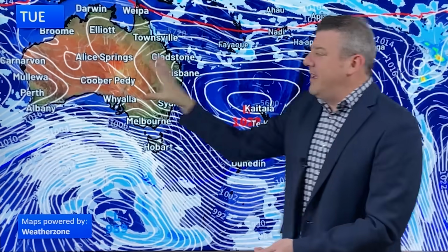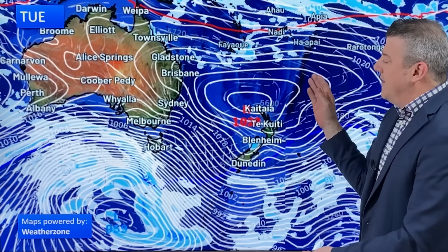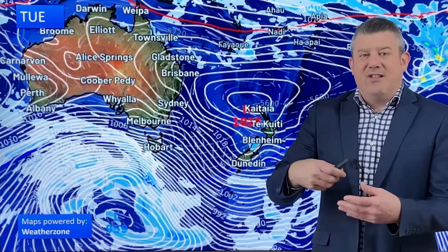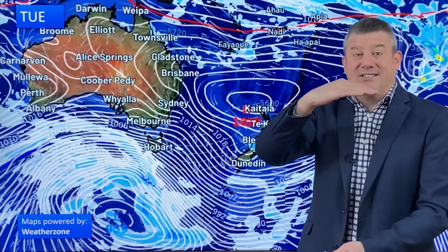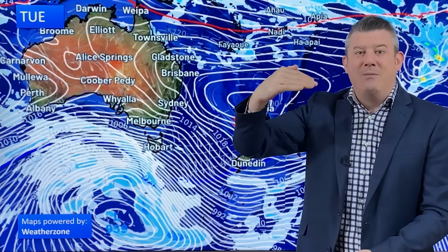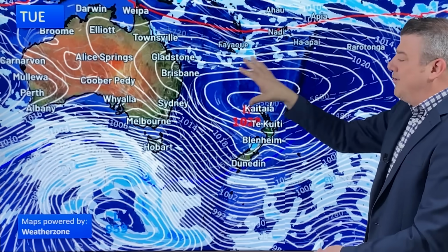And if you think about the high pressure belt coming out of the Indian Ocean across Australia and off here to the north, think of it as like a ceiling. And so when this windy weather comes up, it gets capped. It can't go any higher. And so it gets squashed underneath or to the south of these high pressure zones.